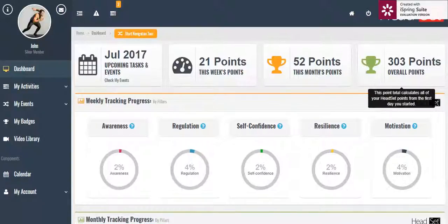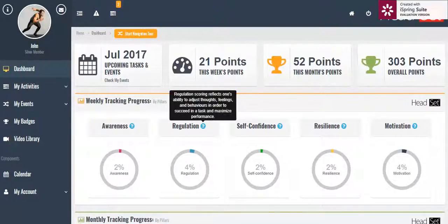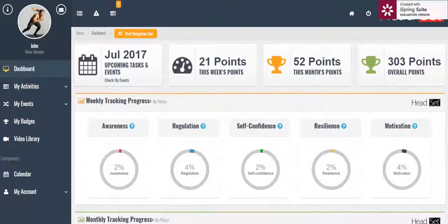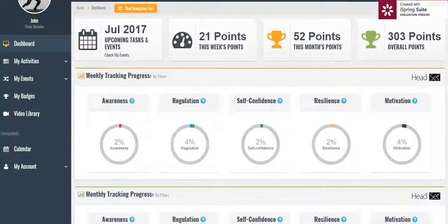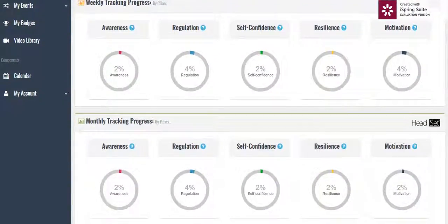The dashboard also has weekly tracking of your 5 pillars of success through HeadSet, which are awareness, regulation, self-confidence, resilience, and motivation. The dashboard tracks your weekly progress on these 5 pillars, as well as your monthly tracking of these 5 pillars. The weekly and monthly tracking for these pillars are out of 100%.